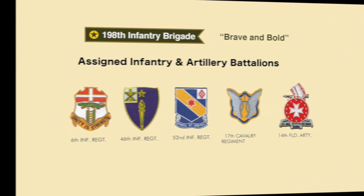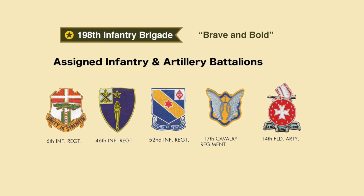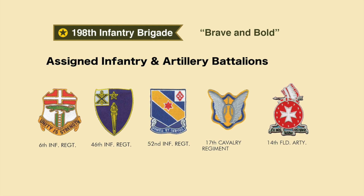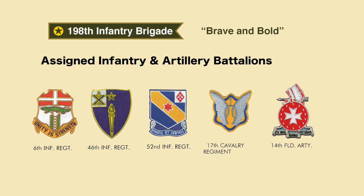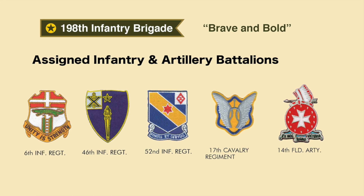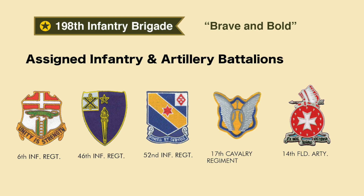The key combat units in the 198th were a battalion from the 6th Infantry Regiment, the 46th Infantry Regiment, the 56th Infantry Regiment, the 17th Cavalry Regiment, and the 14th Field Artillery. I used to serve in the old 2nd of the 14th in Germany. It was a long time ago. By the way, if you want to know more about these individual crests, the U.S. Army Institute of Heraldry has a fantastic website.